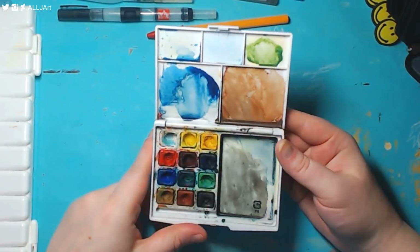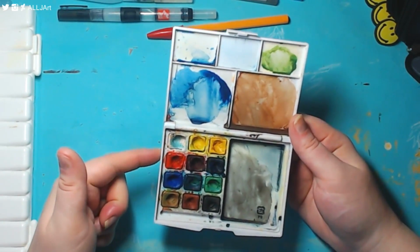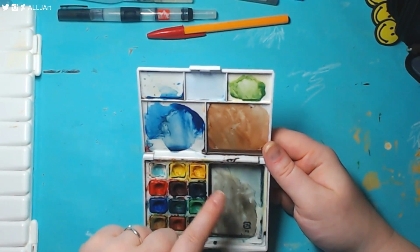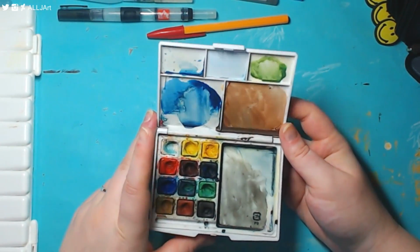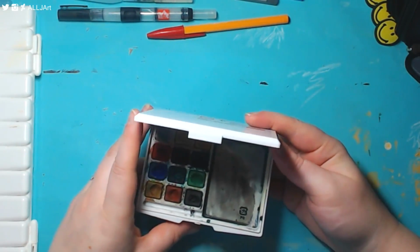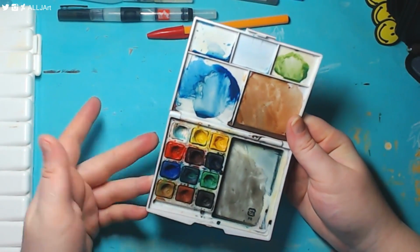But yeah, these are less good, but they are quite cheap. I think these are £25, and you get a little sponge and a little watercolour brush in here as well, which I don't have anymore because I hated the watercolour brush. It was too small for me, but it is good for a travel kit, and you have all the colours that you actually need in here, so it's good.